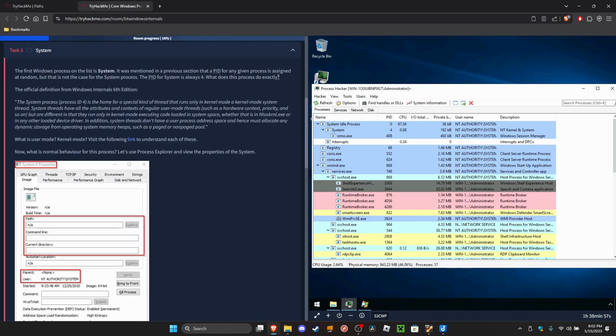So the first Windows process on the list is System, as it should be. A PID for any given process is assigned at random, but not in the case of System. The PID for System is always 4. So what does this process do? The definition is a home for a special kind of thread that runs only in kernel mode, a kernel mode system thread, and a lot of just stuff. It's a lot of words. System threads don't have a user process address space and hence must allocate any dynamic storage from operating system memory heaps, such as a paged or a non-paged pool.